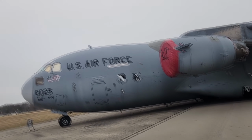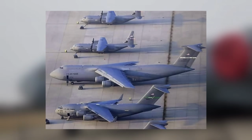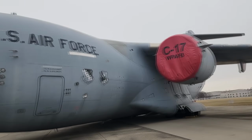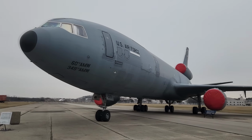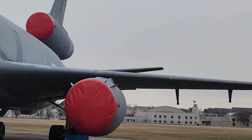After that, we have the iconic C-17 Globemaster. I've actually been in one of these before, which you can see in my airshow video. This boy is the medium cargo aircraft for the U.S. military alongside the C-130 and the C-5. And finally, we have a KC-10 Extender. It's a more modern tanker. Cool thing about this is that it can be refueled in flight by other tankers as well. And that's all they had outside. It was also really cold and windy that day, so I headed in.